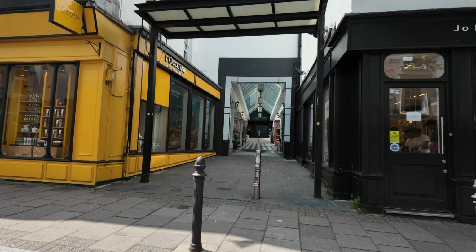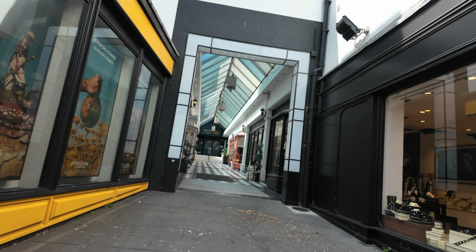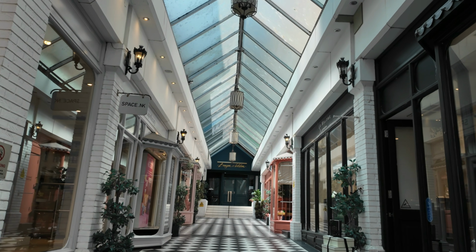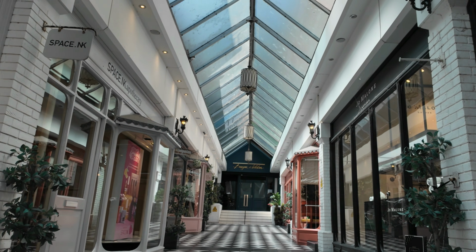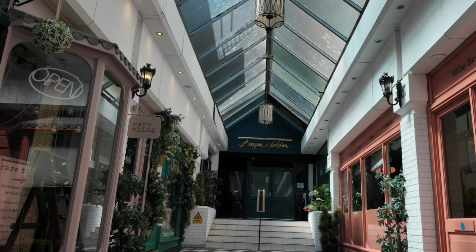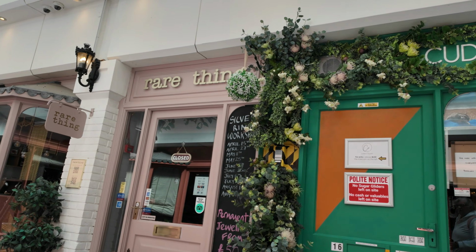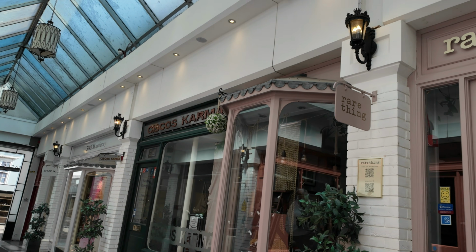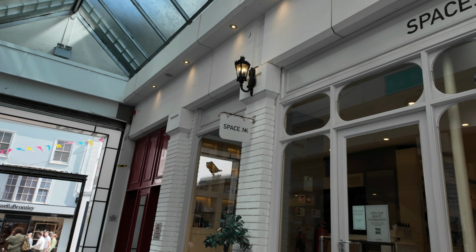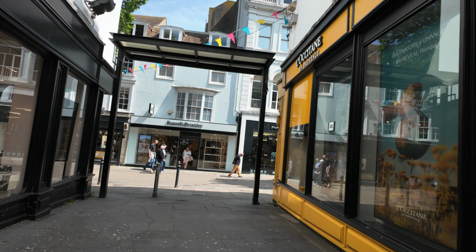I'll take a little walk up here and have a look. It looks nice and clean. It's nice because they've got the roof on, so if it's raining it can keep you dry. There's quite a few nice shops in here, but a lot of them seem to be closed. And you've got the restaurant at the end. Perhaps it opens in the evening. There's no sign on it, but that's not open. And you've got Rare Thing, pretty colours around it. You've got the hairdressers here as well. What a shame. Perhaps they're open on a different day.